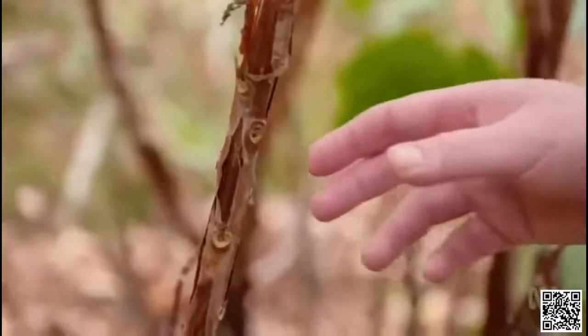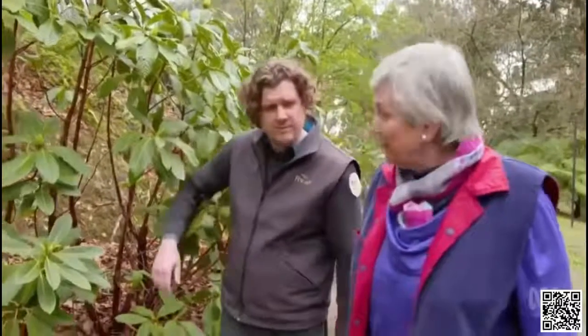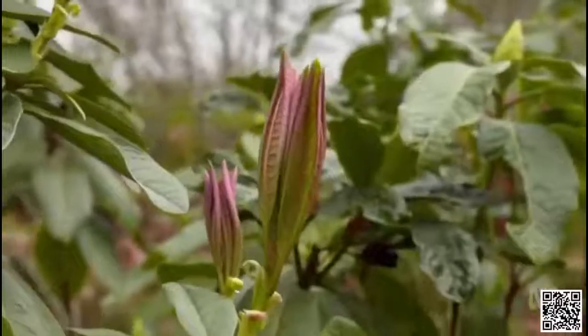You can. As a general rule, the rough and flaky-barked rhododendrons will respond well to a hard prune, whereas the smooth-barked ones tend to take a little bit more care. But they do respond. Don't think you can't prune a rhododendron. No, definitely. Look at that. And this is what you get rewarded with, this lovely metallic new growth at the start of the season.